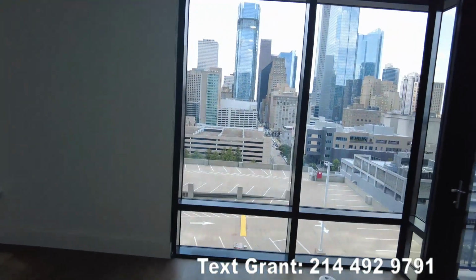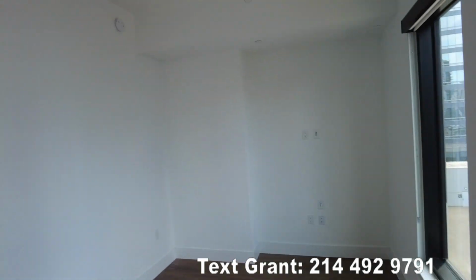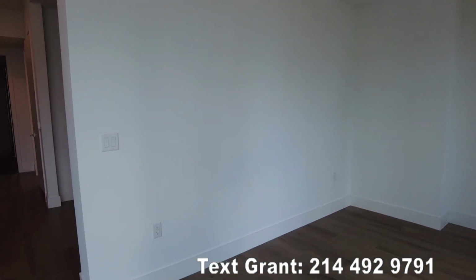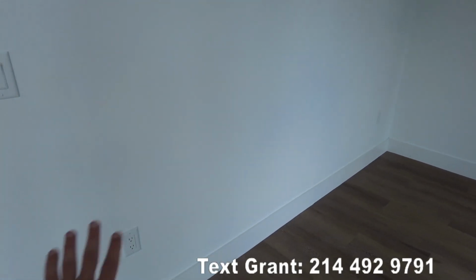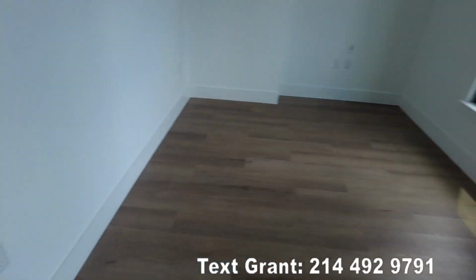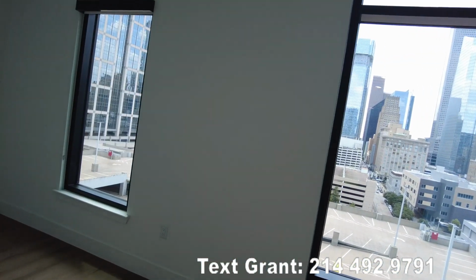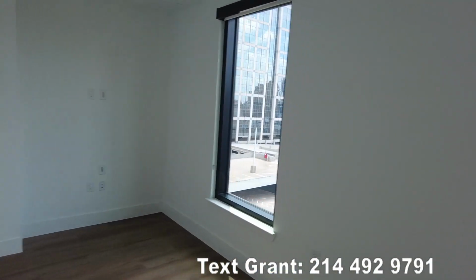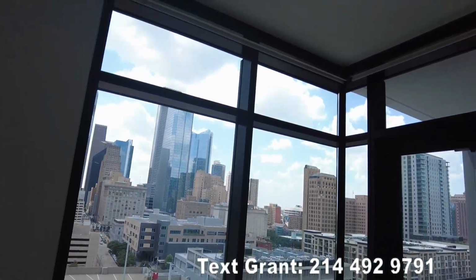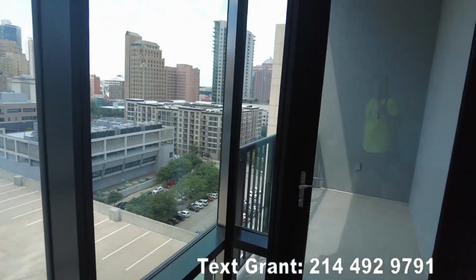But we're not done. Now we've got the living room area. The living room area is very generous. There's a lot of space in here, so you could easily put a couch in here. Maybe the couch would go like there, and then you could have a big screen kind of right there. That's one option. That way the light wouldn't go on the big screen. So very nice. And hey, you got floor-to-ceiling windows. Very nice. And you do have a balcony too.